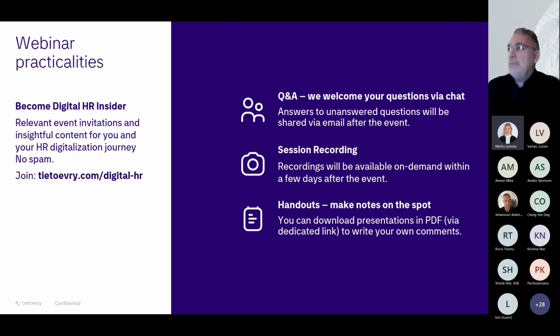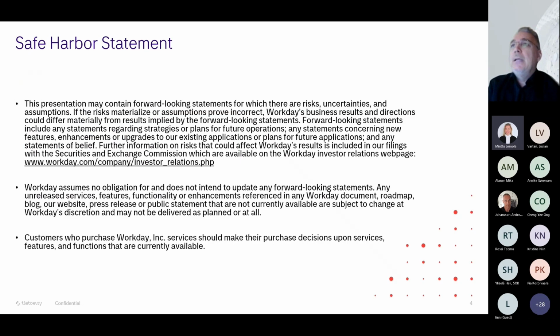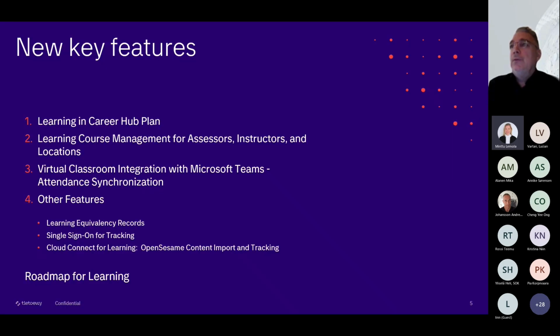Just one comment: there have been some late-minute updates we received from Workday, and those are not visible in your version of the handout. So please reach out to us so we can deliver you the latest version for this learning part, where we have the latest updates. And the safe harbor statement applies as always, since we are looking at future-looking features which are not in production yet.